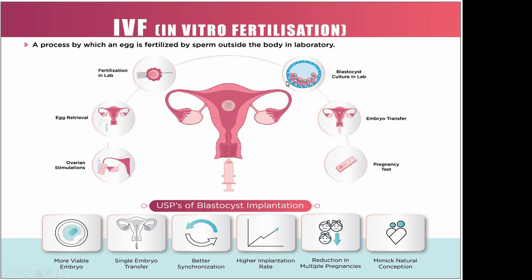We normally transfer the embryo at the blastocyst stage, which it reaches after 5 to 6 days. In the past, it used to be done on day 2 or day 3 after fertilization, but that is too early a stage. Every egg is not going to become an embryo. Most of them reach up to the blastocyst stage because this is how nature has designed human reproductive physiology. So if on day 2 or day 3 you have a lot of embryos, you don't know which one or two will finally become blastocyst.